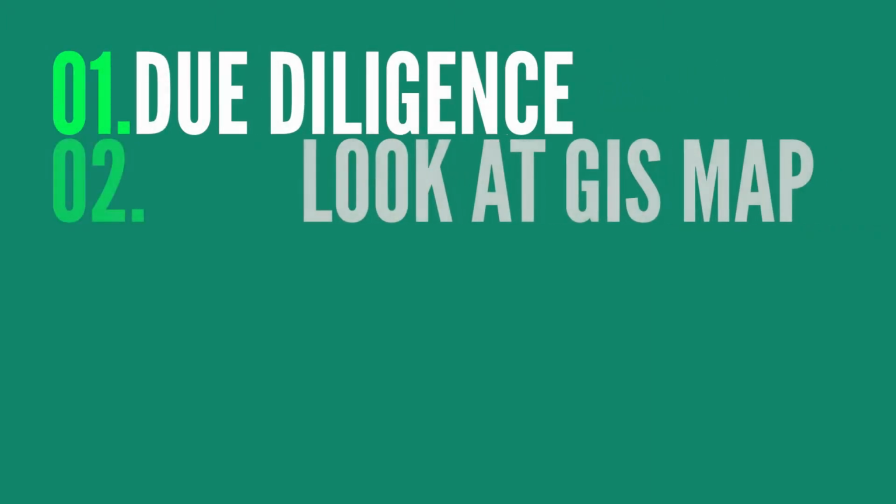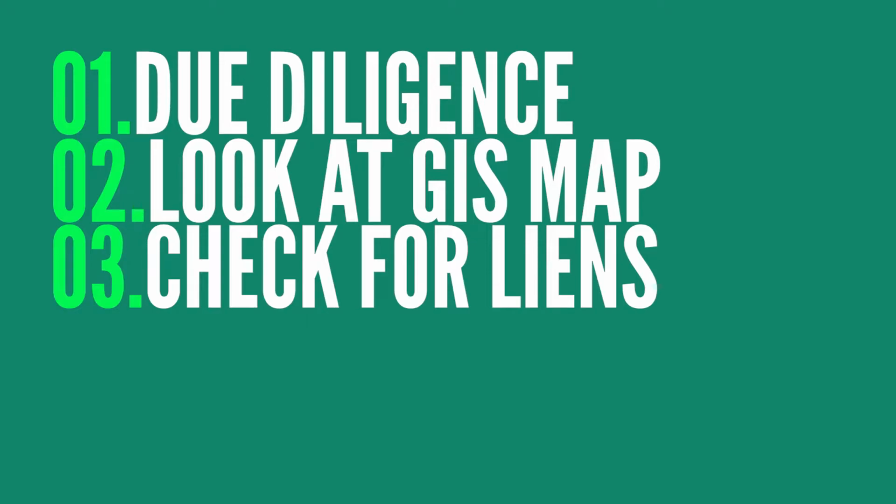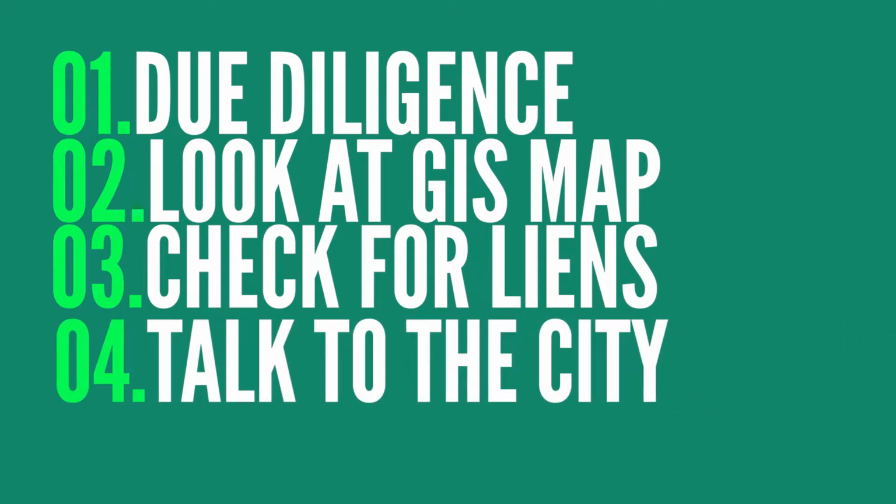So walking by the property, number 1, due diligence. Number 2, you want to look at a GIS map. You want to really know what area there is around the property. Are there possibly other lots? What is fully included inside that property? Number 3, you're going to want to check the land records and the registry of deeds to see what liens are on the property, okay? Number 4, you're going to want to call and talk to the city and figure out what municipal liens there are, all right? Now since it's a condemnation, they've probably already started slapping on fines and fees, and you want to know what that nut is.